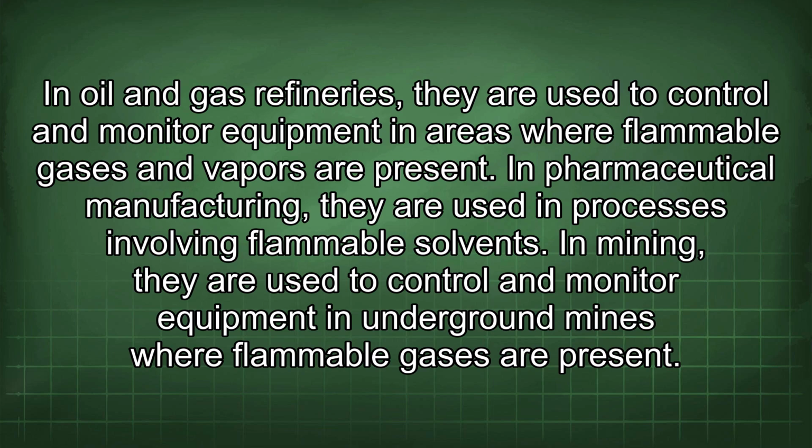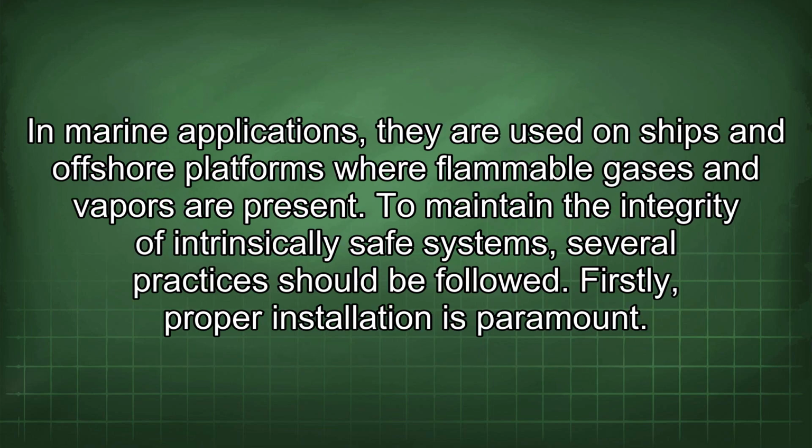In pharmaceutical manufacturing, they are used in processes involving flammable solvents. In mining, they are used to control and monitor equipment in underground mines where flammable gases are present. In marine applications, they are used on ships and offshore platforms where flammable gases and vapors are present.